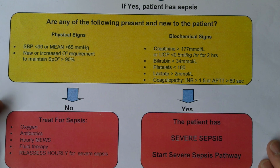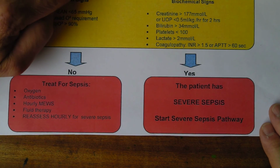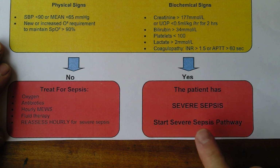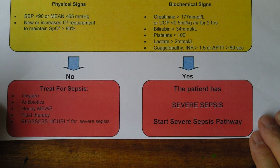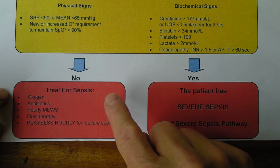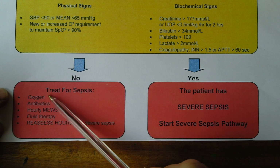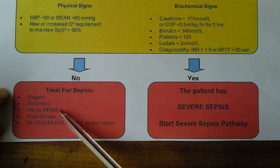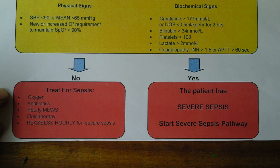Now, if the answer to these questions is yes, then the patient has a severe sepsis, start severe sepsis pathway. If the answer is no, it can still be sepsis, so we still want to give oxygen, antibiotics, hourly national early warning score, fluid therapy, and we want to reassess the patient on a very regular basis.